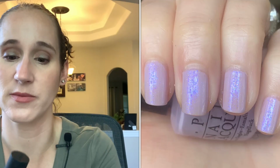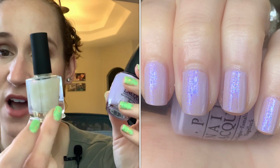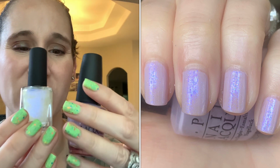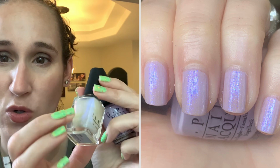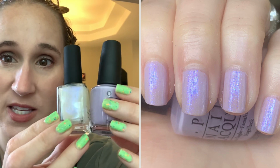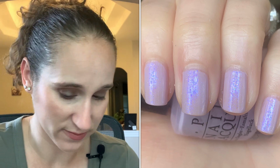And then as a topper, I wore ILNP Abyss. This was so pretty. This together was really pretty. I love these ILNP toppers. They're so beautiful, these shimmer toppers. This was amazing. My picture, unfortunately, wasn't the best. I couldn't get really good pictures on this because the shimmer was just creating a glare on my phone and I just couldn't get good pictures. But this was really pretty. I did really enjoy this, and I really love these ILNP shimmer toppers.